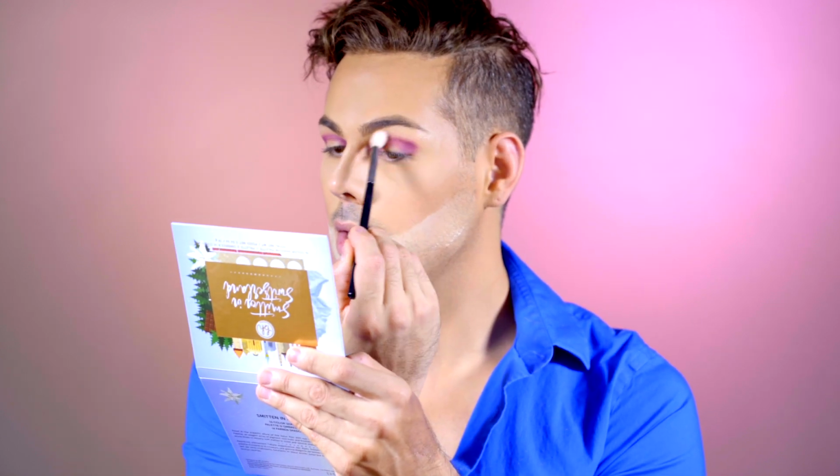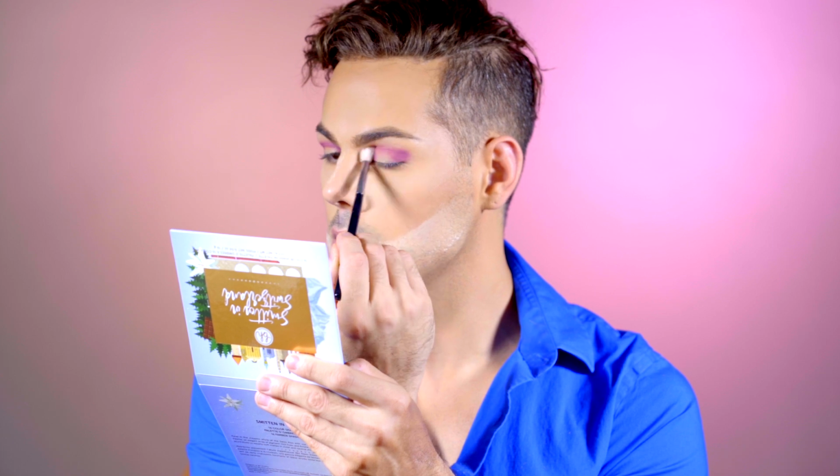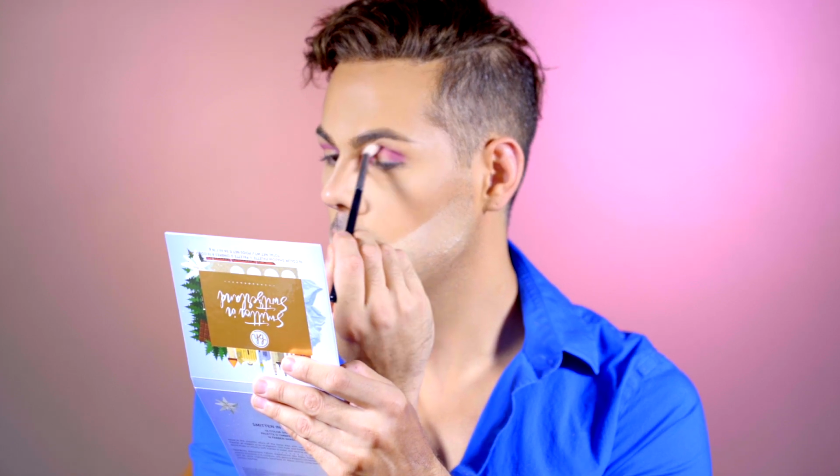Okay, now I'm going to hop into a fluffier blending brush, and this one's a Morphe 573. I'm just taking this and I'm going to start the blend process. Now I didn't prime my eyes, so this is just the foundation and concealer that was left over. It is blending well, it's just not blending the best that I've ever used. But for $16 for a whole palette, it's not bad.